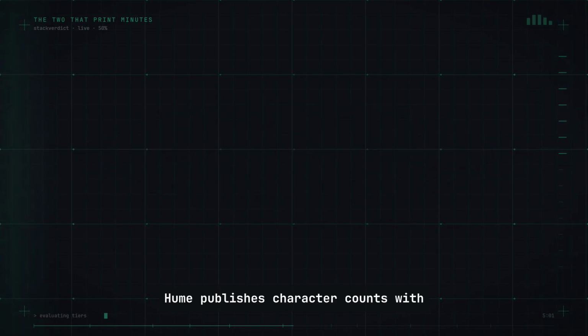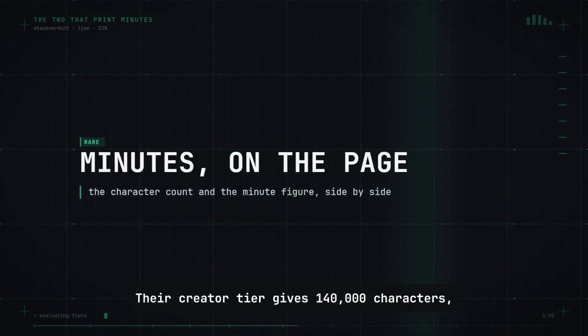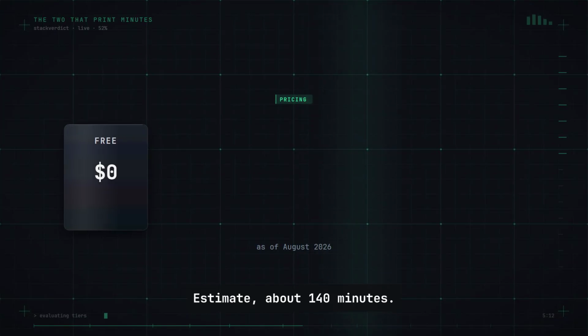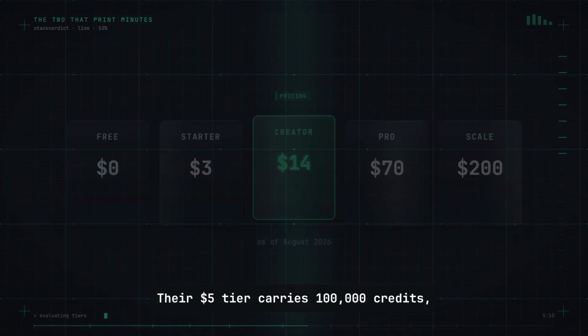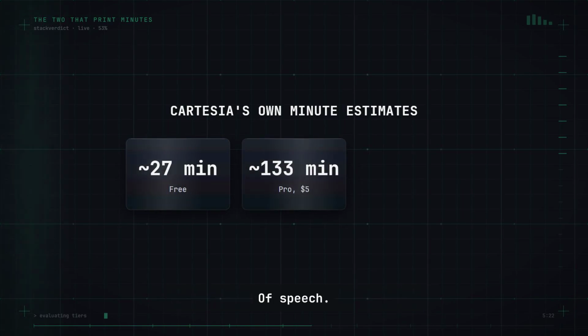Hume publishes character counts with a minute figure sitting right next to them. Their creator tier gives 140,000 characters, and beside it, in Hume's own estimate, about 140 minutes. Cartesia does the same thing. Their $5 tier carries 100,000 credits, which they estimate at 133 minutes of speech.